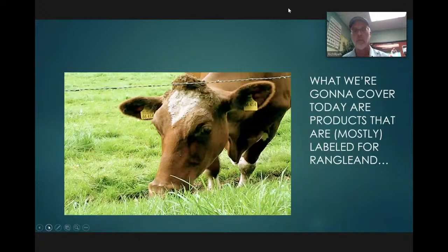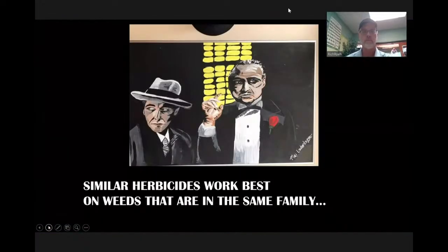What I'm going to probably cover mostly today is stuff that is labeled for rangeland or industrial and right-of-way. Rangeland, as we talked about before, is usually something that a cow or a domesticated animal is going to go across and eat, although apparently there are some nuances, and whether elk count or not, or even buffalo, I suppose, may have to be taken on a case by case basis. But by and large, it's a cow or a horse that's going to go after it.